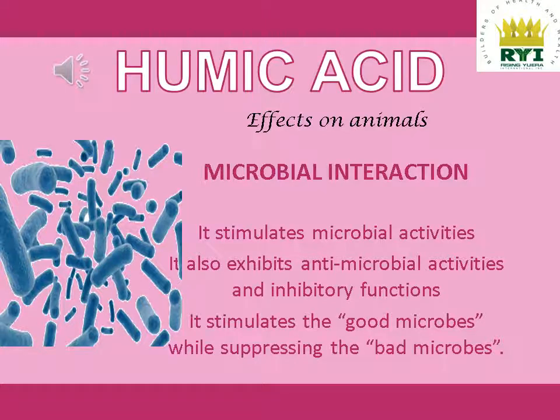Microbial interaction. So actually, this is one of the most miraculous actions of Kinghumivet, because as you can see, it stimulates microbial activities, exhibiting antimicrobial, but it has the capacity to inhibit such functions.